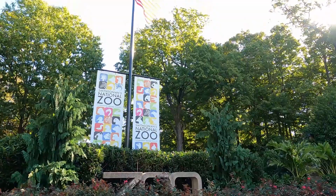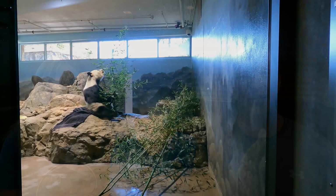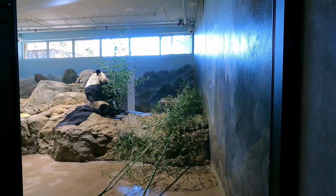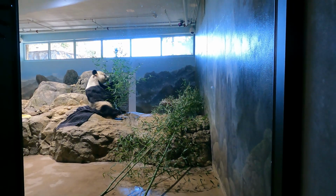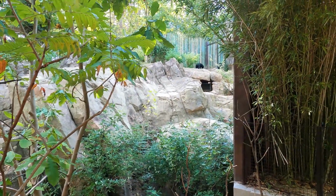So, the zoo was maybe a little underwhelming for us. Very. Yeah, I mean, they had pandas. That's not something you see every day. And sloth bears. So we did get to see a couple things that we've never seen before, even at other zoos that we've been to. We haven't been to a zoo in forever. And then they had bison there.